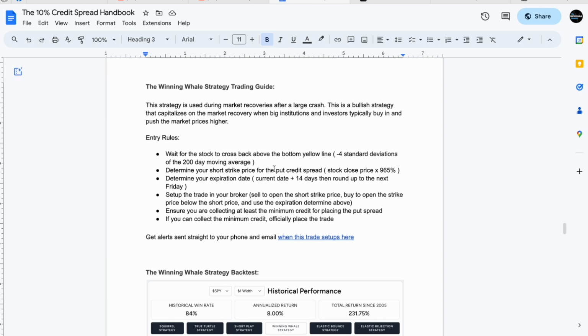Anyways, the previous 3 strategies that we've covered, as I mentioned in the last lesson, are trend following strategies. They follow the trend. The next 3 that we're going to be discussing are what is called mean reverting strategies, or strategies that bet against the trend. We do that during periods of extreme market volatility, but I'll show you what that looks like on the chart. The winning whale strategy comes from recovering after large crashes.